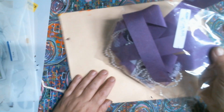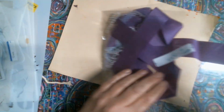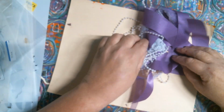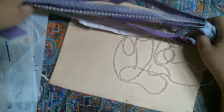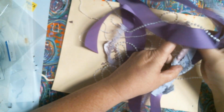Then she had this ribbon. Oh, my fingers. And they're gorgeous. She has it already tied off like this. So what I'm going to do, because I think it's just gorgeous the way it is, I got an idea how I'm going to use this, and I will share it. Look at it. It's so pretty.